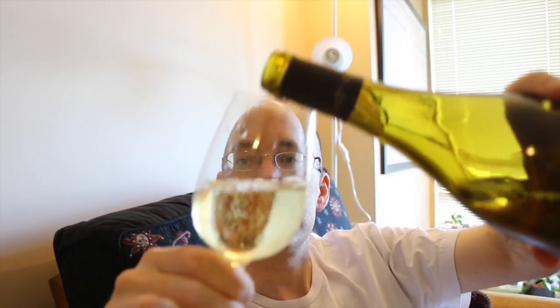I got water in there. Got to shake that out. Okay, all over my floor. Great. Now I can put the wine into the glass there. All right. Put the cork back on. This was a corked Chardonnay.